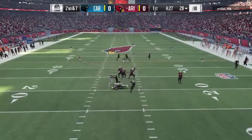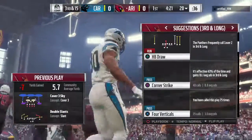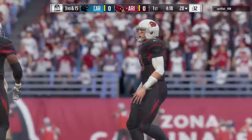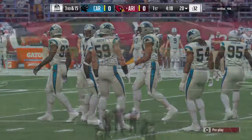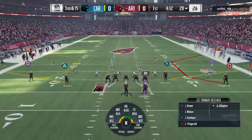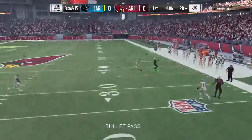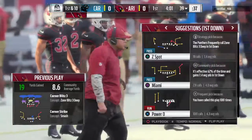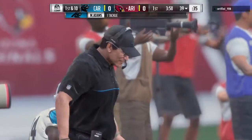Second down, Palmer. The Panther rush too strong. They get there and take him down. Julius Peppers in there to bring him down for a loss of 7. Palmer gets him set. 3rd and long for the Cardinals after the sack. Out of the gun, Palmer. And he's got Fitzgerald. And he's got the first before he's brought down at the 39-yard line. They call it a gain of 19, and it moves the chains.